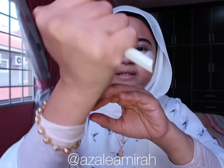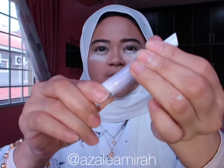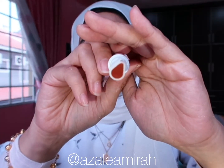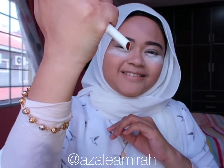You see? Kena push here. And then twist kot. Tak tahu eh. Ni warna dia. Okay. Ni dia punya hujung. I kena tak tahu, fail. Sekejap. Dia cakap kat kotak, how to apply. Twist it to the right and gently apply to the eye area. Smudge with finger for desired effect.